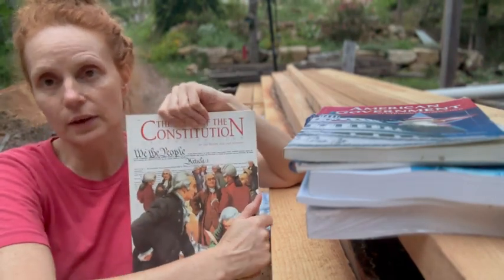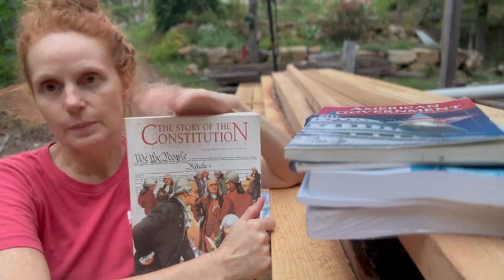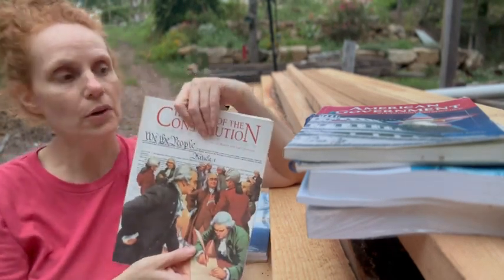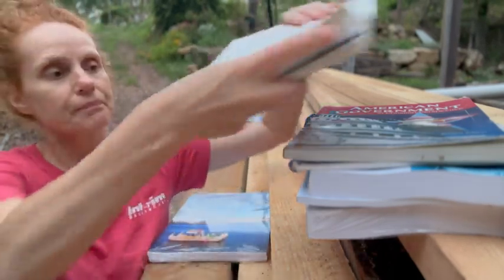So I think this is a very important part of our education, because it seems like these days it's been minimized a little bit in our culture. So we want to hold on to the way that our country was founded.